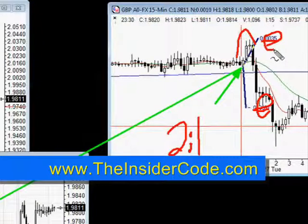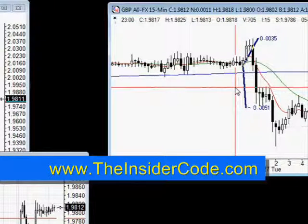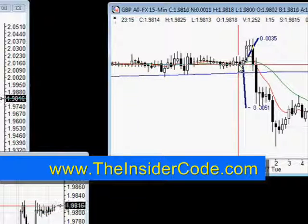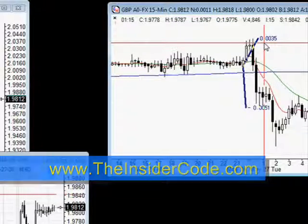And right here you can see we're nowhere near that. Pardon me. So this would not be, number one, an easy trade to take, and also would not have been long term a good trading opportunity because of the risk reward.